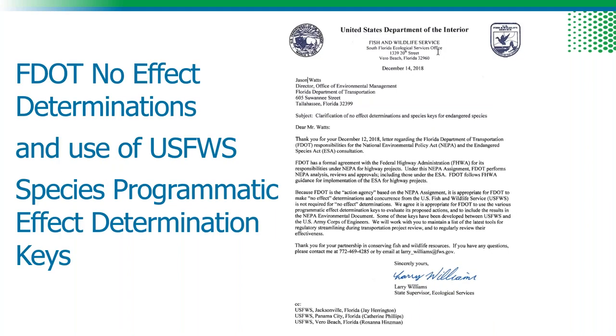So with that, this was also codified in correspondence back and forth between U.S. Fish and Wildlife Service and DOT. This correspondence looks similar, but it's a little different. It clarifies that it's appropriate for DOT to make those no effect determinations. There was some question about that at one point. We wanted to just make sure we were all on the same page.